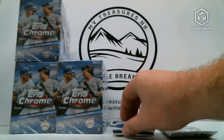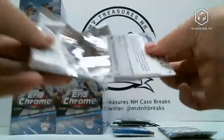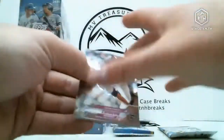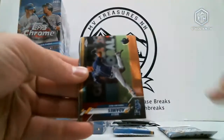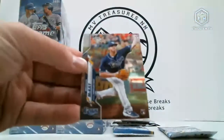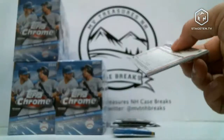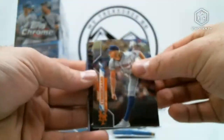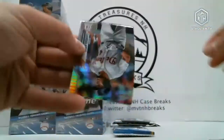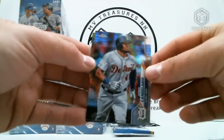If the real world didn't exist, you could break every weekday. Yeah, true. Work and bills get in the way of things, you know. There's a Kyle Lewis '85 card for the Mariners. Okay. Jaimer Candelario Mojo for the Tigers.